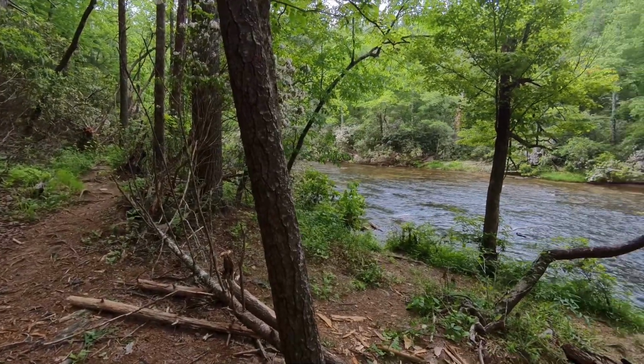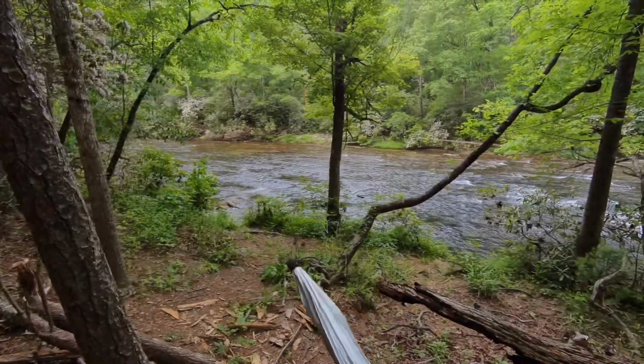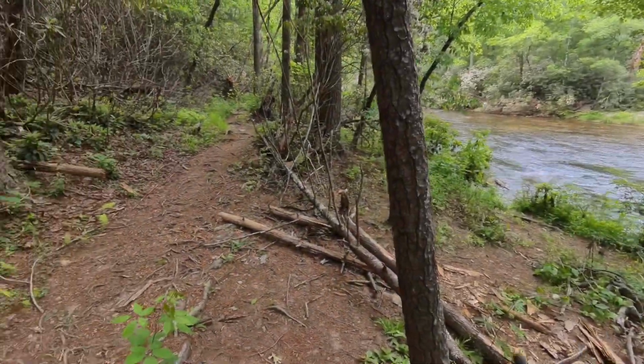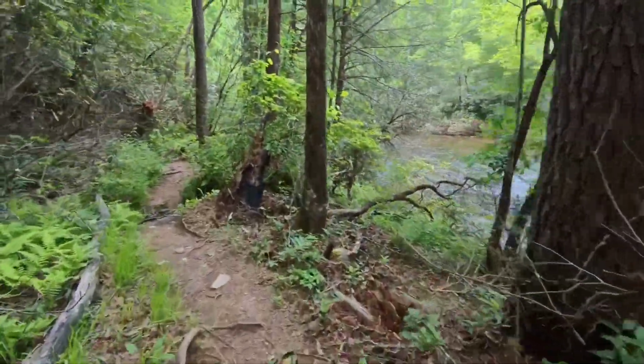We did have a little bit of rain pop up a minute ago, but we have this. This is an ultralight hiking umbrella. It's about the handiest thing in the world, besides a machete.